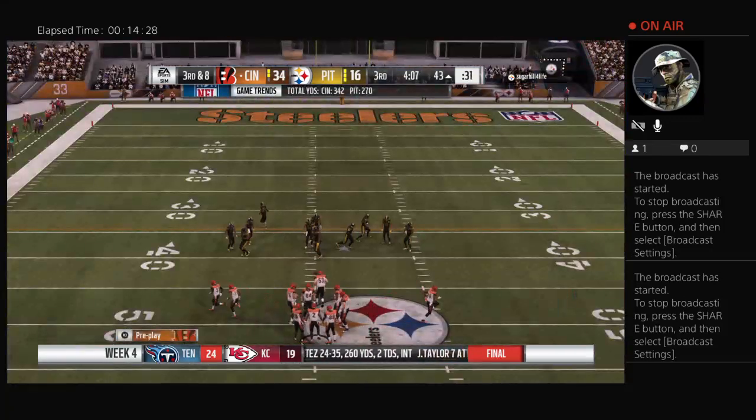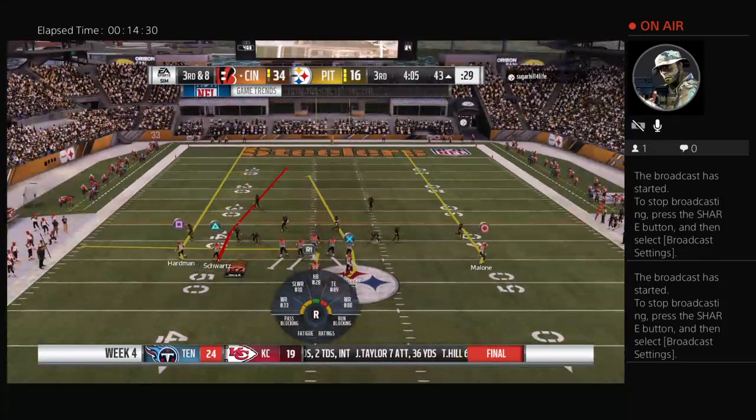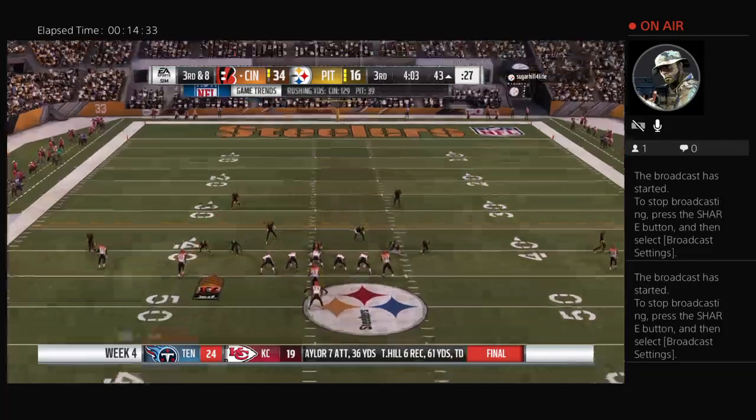Now the Bengals on third down. They've been good, 3 for 4 thus far. This is 3rd and 8.